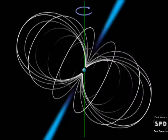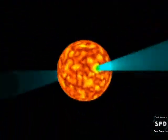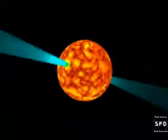Pulsars emit beams of light at regular intervals. The first pulsar discovered was LGM-1, or Little Green Men, because astronomers thought the light was emitted from aliens. Pulsars emit light in strong beams along their magnetic poles. This light comes in pulses, hence the name pulsar. These observed pulses are caused by the rapid rotation of pulsars.